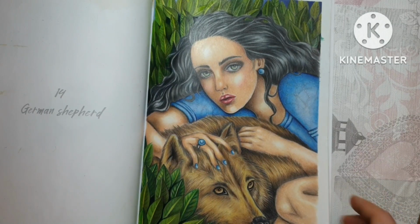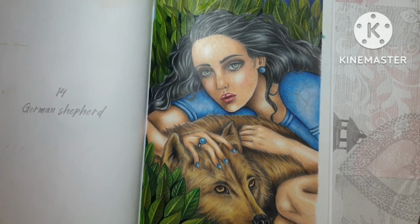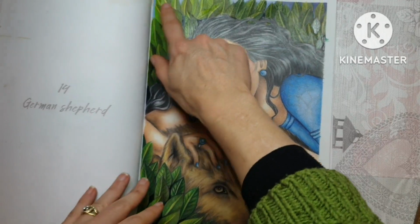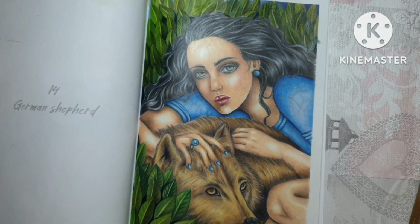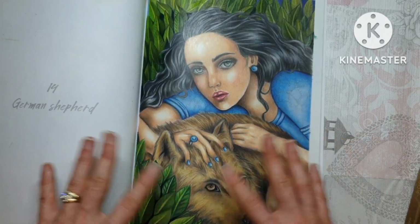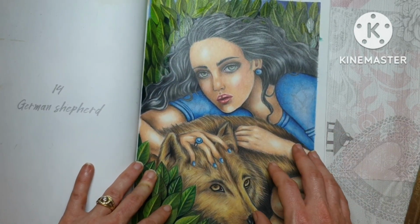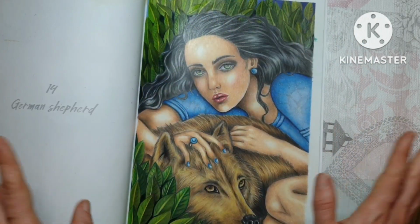Right, so because of the paper issues, I tried alcohol markers on here. I think chalk pastels in the background, or pencils, one of the two. I tried polychromos, and polychromos is an absolute no, for me at least. They just slide, nothing sticks. Prismacolor is much better, so it's polys and alcohol markers for the leaves, and then I gave up.